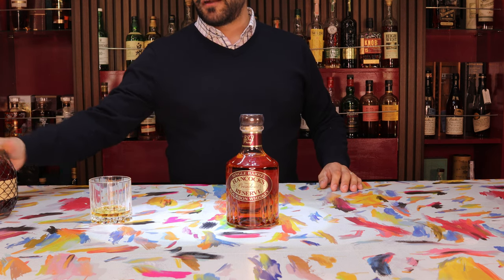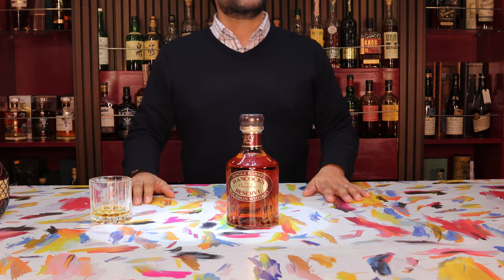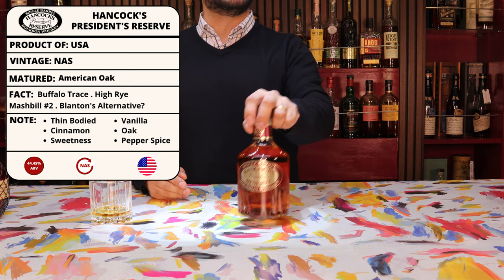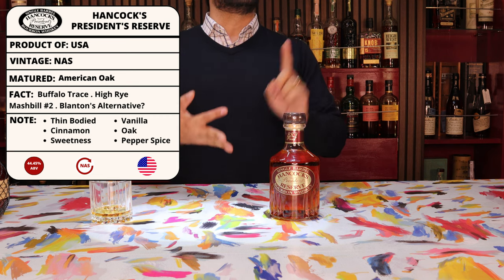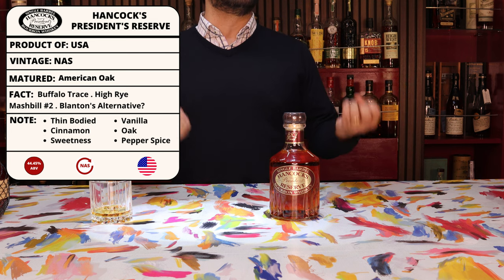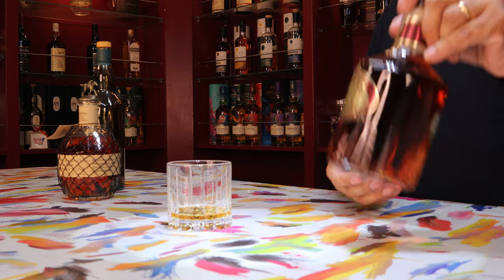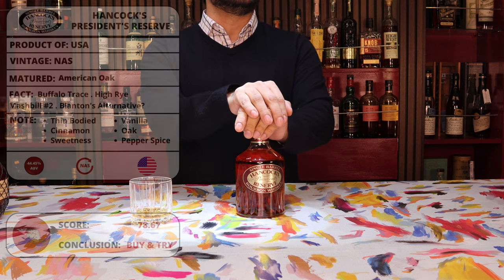Which, again, I don't know, maybe that's why it doesn't get as much press. Tasting notes on the Hancock Reserve mention a variety of flavors, but ultimately that it is relatively thin-bodied. And furthermore, they mention things like cinnamon, sweetness, vanilla, but there is a noticeably overpowering oak flavor with pepper spice. Presumably that's the high rye. Overall, the reviews for the Hancock Reserve, well, they're not exactly very kind.